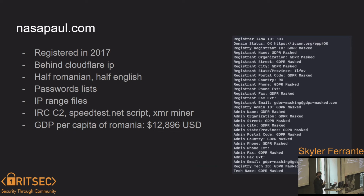And so it's registered in Romania, and the GDP per capita of Romania is $12,000. And the first address that I had, as an example, they made $1,000. So that's like 1/10 of an average person's income in Romania made from something like this.